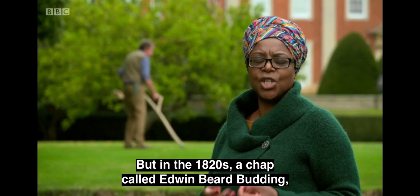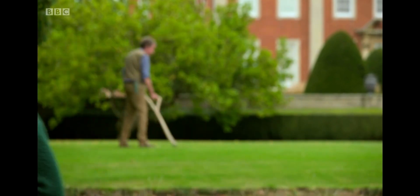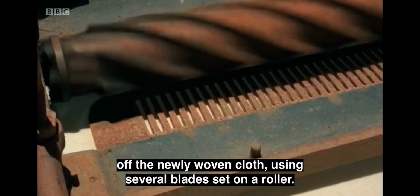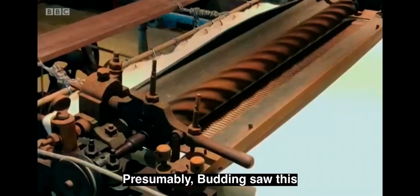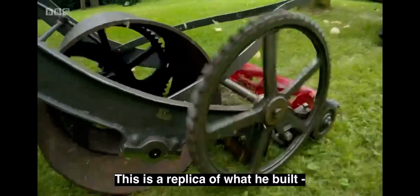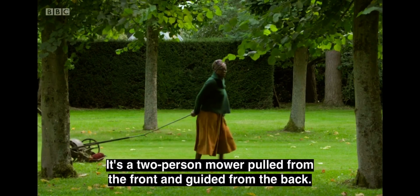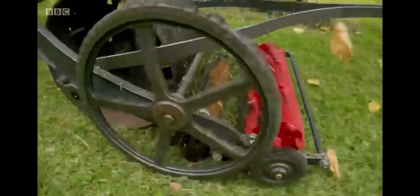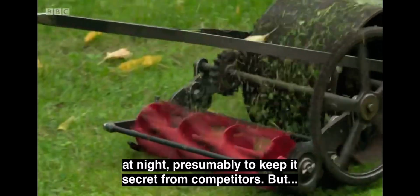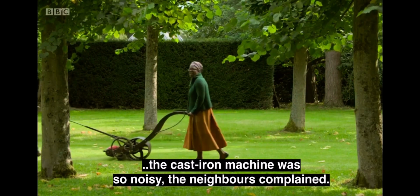But in the 1820s, a chap called Edwin Beard Budding, who built machines for the woolen trade, had an idea. Shearing machines were designed to nip the bobbly bits off the newly woven cloth, using several blades set on a roller. Presumably, Budding saw this and thought it might be useful elsewhere. This is a replica of what he built, the first ever lawnmower. It's a two-person mower, pulled from the front and guided from the back. The story goes that Budding tested out his new invention at home at night, presumably to keep it secret from competitors. But the cast iron machine was so noisy, the neighbours complained.